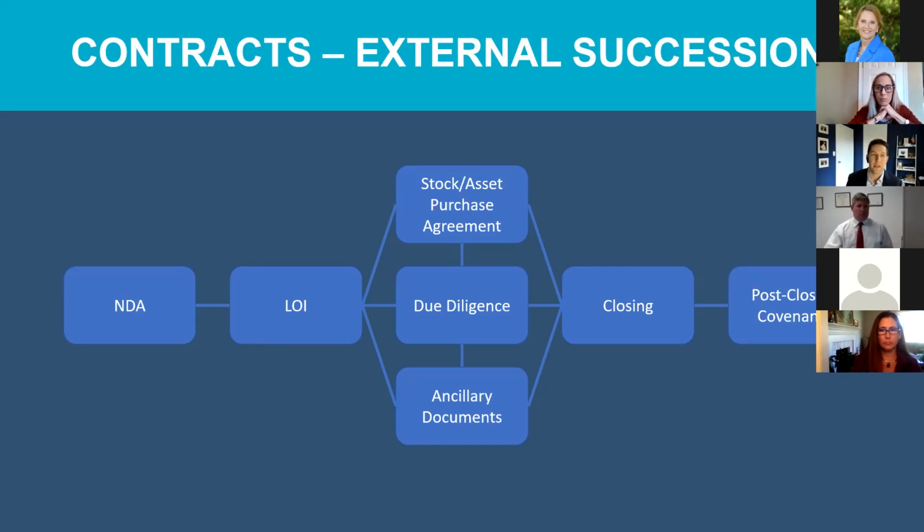So the first thing you can expect is a non-disclosure agreement, which allows the parties to share confidential information about one another without fear that it's going to be misappropriated. Next, there's going to be a letter of intent. I've seen plenty of template letters of intent that really don't capture the full intent of the parties. What I mean by that is it's obvious that a letter of intent is going to identify whether this is going to be a stock or asset purchase. Easy, right? But then it gets a little bit more complicated.